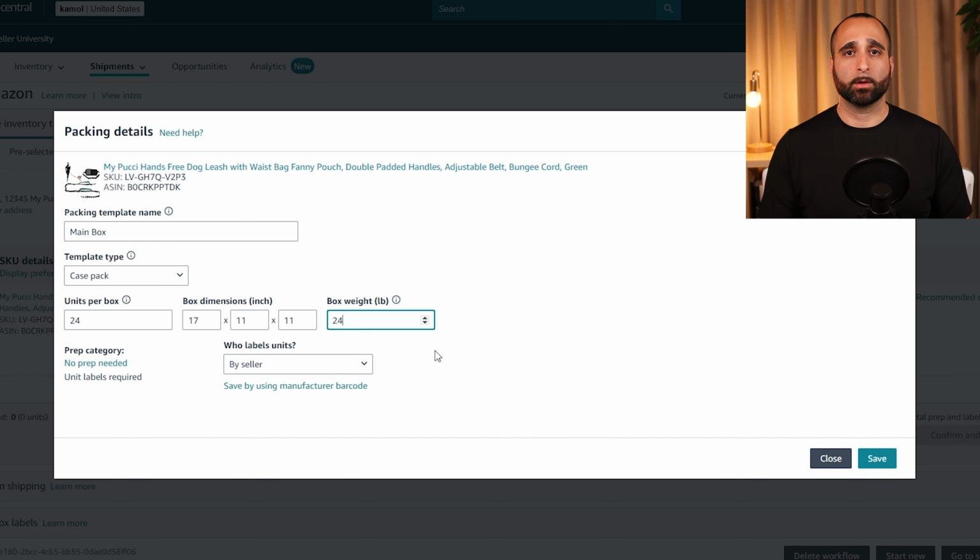The Amazon warehouse has specific requirements. Ensure that the case or the box you're shipping in doesn't have any side longer than 25 inches. Additionally, once you've packed all your units into the box, ensure that it doesn't weigh over 50 pounds. Otherwise, Amazon will give you a warning for shipping heavy boxes to the Amazon warehouse.